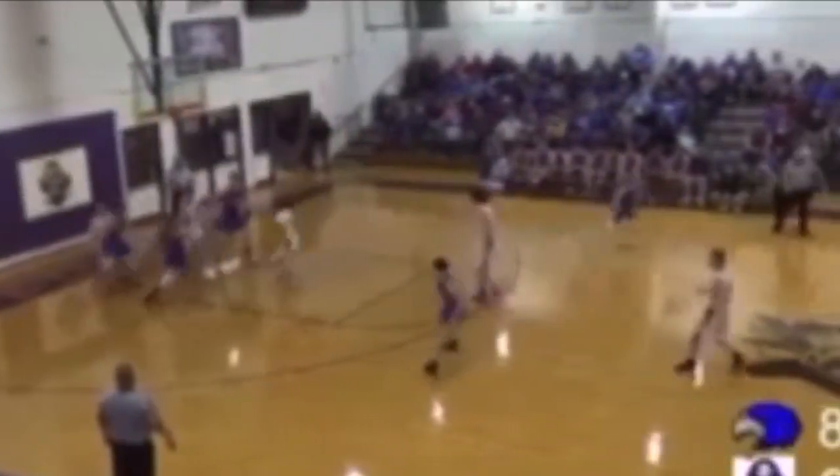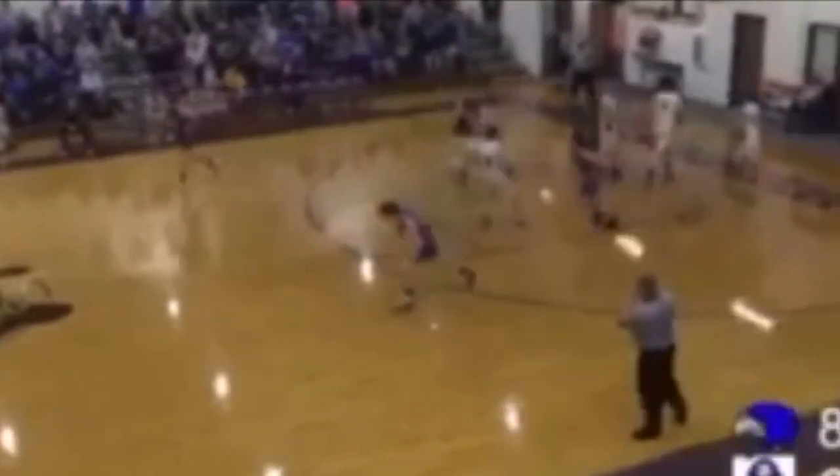Trying to find out now. Number 15. Turnaround jumper by Cousins won't go. Wesley Booker with the rebound. Nice behind the back. The race is on. He's going to go all the way. One-handed dunk.